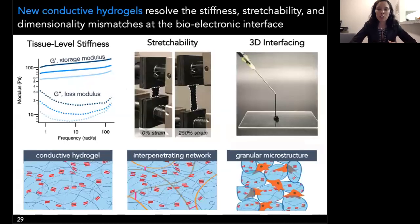So overall, through my PhD, I developed an understanding of how to design and pattern new hydrogel materials that are not only ultra soft, but also electrically conductive. Building on these hydrogels, I showed that we can use interpenetrating polymer networks to make stretchable conductors that also have orthogonally tunable mechanical properties. And finally, I showed that we can use these conductive gels as building blocks to make granular gels that can be injected and interface with cells in 3 dimensions.